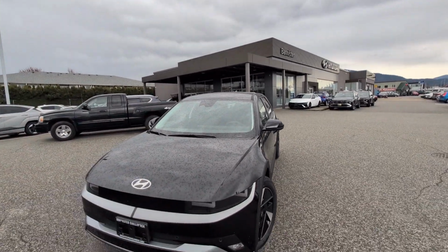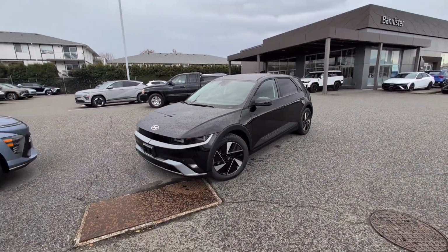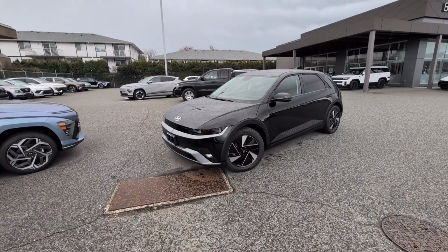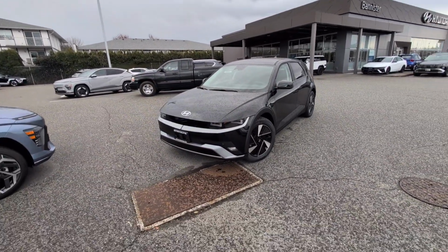The only thing that changes when you add in the all-wheel drive option is an additional electric motor and an H-track badge on the back. So whether you're looking at standard range, long range, rear-wheel drive, or all-wheel drive, they're all going to be exactly the same as far as features go, aside from those little things. So what we're going to do today is go over the whole car. I'll show you what's different about the 2025 model, aside from the obvious, the bigger battery and better range. And then we'll go on the inside and go over some stuff there as well.